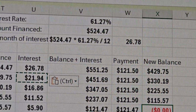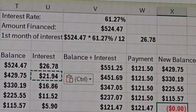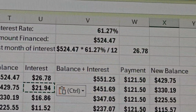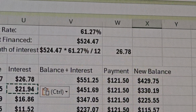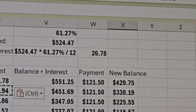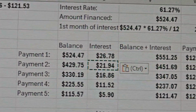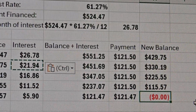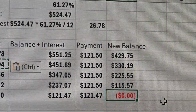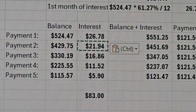So with borrowing $524.47 at an annual rate of 61.27% interest, for the first month you calculate the interest by multiplying that $524.47 by the interest rate and dividing by 12, since it's only for 1 month. And that total came to $26.78 of interest to be added on the first monthly payment. So you take that $524.47, add in the interest, moving the balance to $551.25, subtract the payment I would make next month, $121.50, bringing my balance down to $429.75. And then do that over the succeeding 4 months.